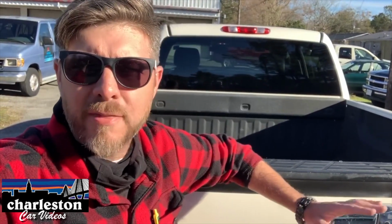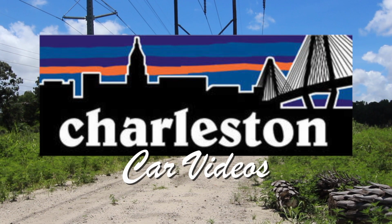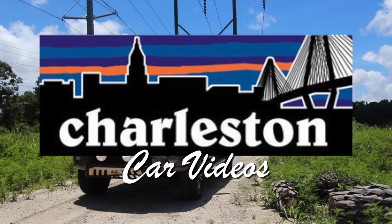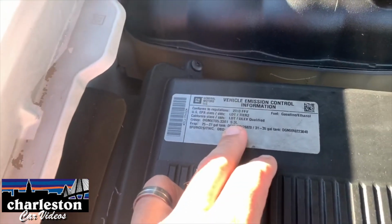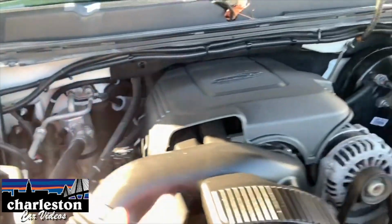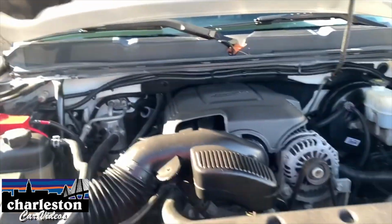Today we're going to be driving a 2013 LTZ Silverado with 249,000 miles on it. Let's see how well this truck's held up with this many miles. Here we go. A 5.3 liter V8 Vortec, which comes in most Chevy Silverados.